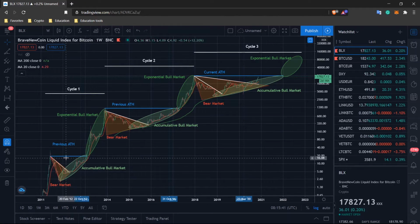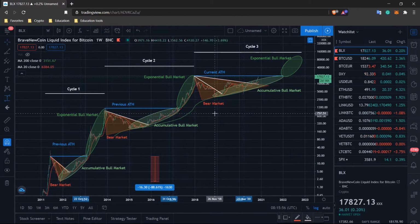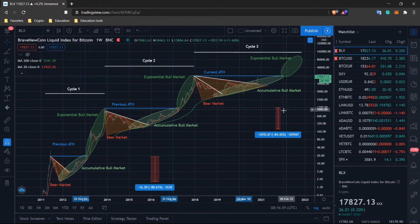As you can see, these bear markets are really steep corrections. If we measure those, let's take the price range tool, we can see that those corrections are around 88%. For the second cycle, we saw a correction of around 85%. And for the third cycle, we saw a correction of around 82%, 83%, 84%. As you can see, in each bear market phase, price corrects 80 to 90% to the downside.